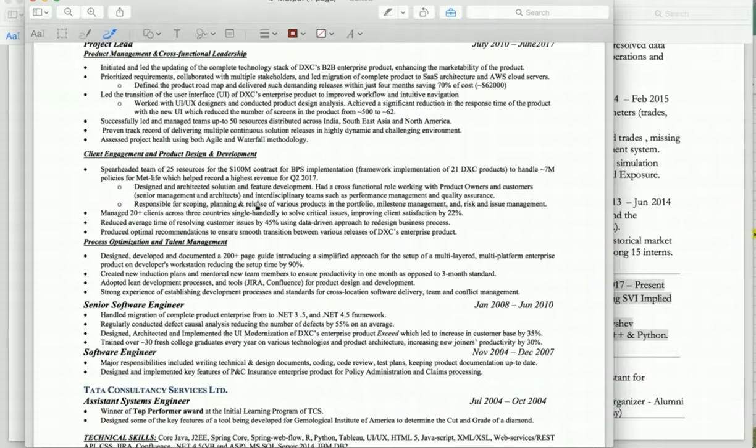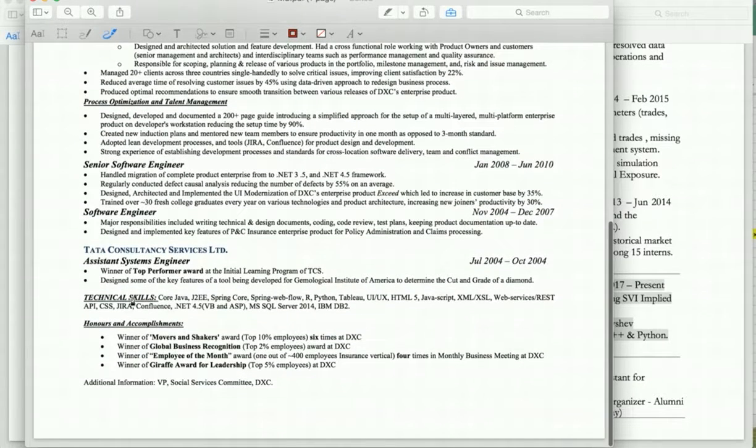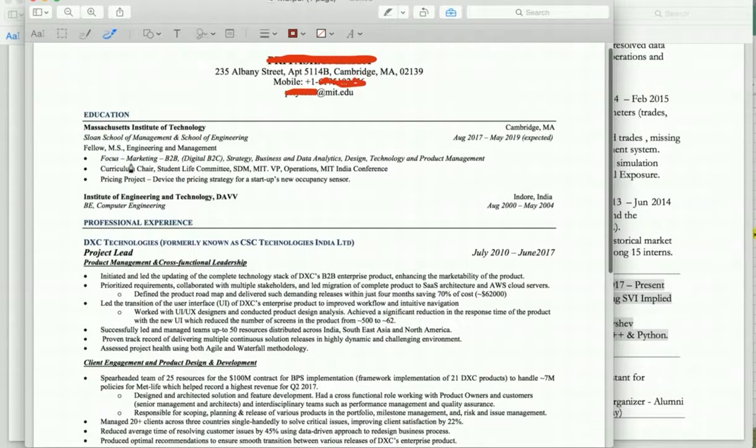Try to make your bullet points as brief as possible. So I don't know if I would go into a sub bullet kind of a structure. I would probably avoid that. So she has a lot of technical skills which she's highlighting. She has added MIT curriculum here, which is good.